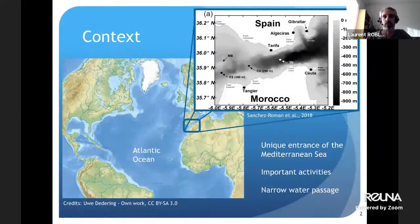So we'll talk about the Strait of Gibraltar. This is this narrow passage here that connects the Atlantic Ocean and the Mediterranean Sea. This is a unique entrance of the Mediterranean Sea, which is a semi-enclosed sea between Africa and Europe. The strait is bordered by Spain at the north, the English territory of Gibraltar here. And for the African part, you have Morocco and the exclave of Ceuta, which is a Spanish territory.